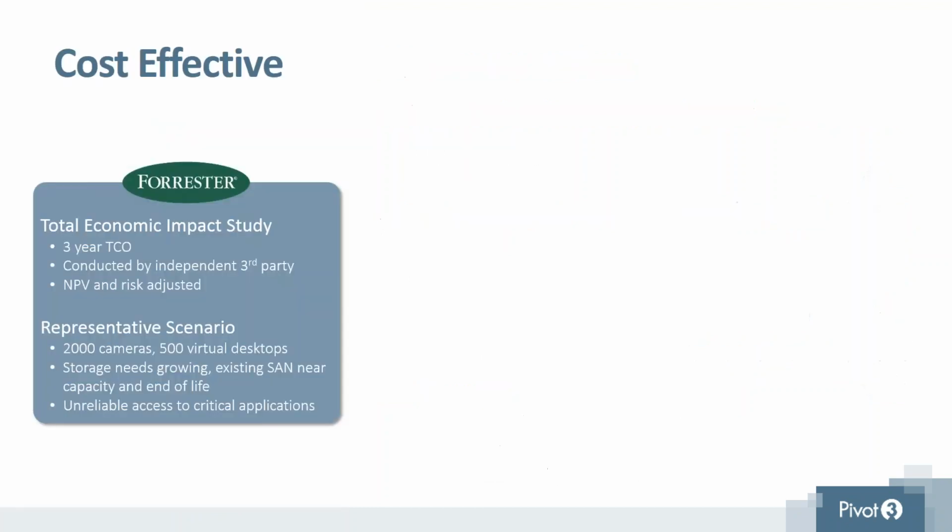Okay, so I want to talk for just a second now about the cost effectiveness. I told you about all this great enterprise-class value that we deliver. You're probably sitting there thinking, gosh, this must be outrageously expensive. There's no way we can afford this. This is going to be terrible. Well, I want to hopefully dispel that a little bit here.